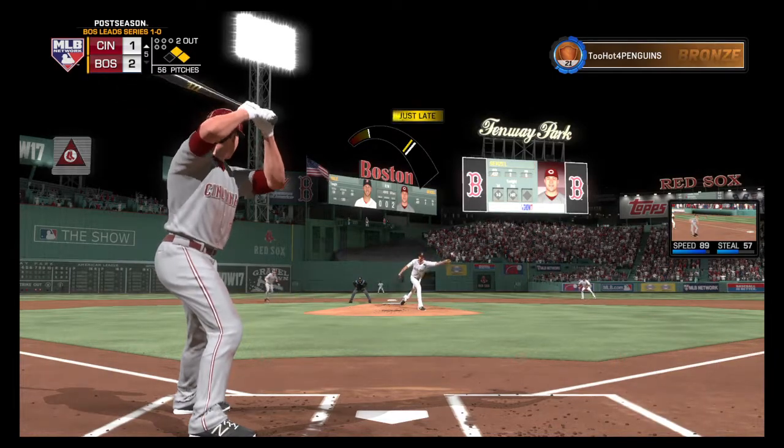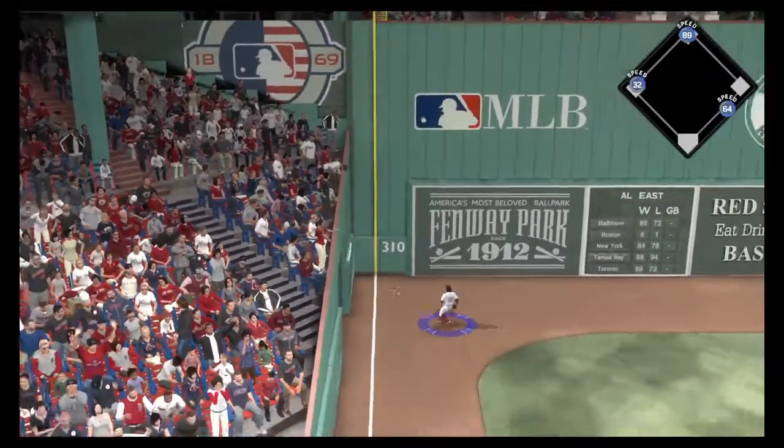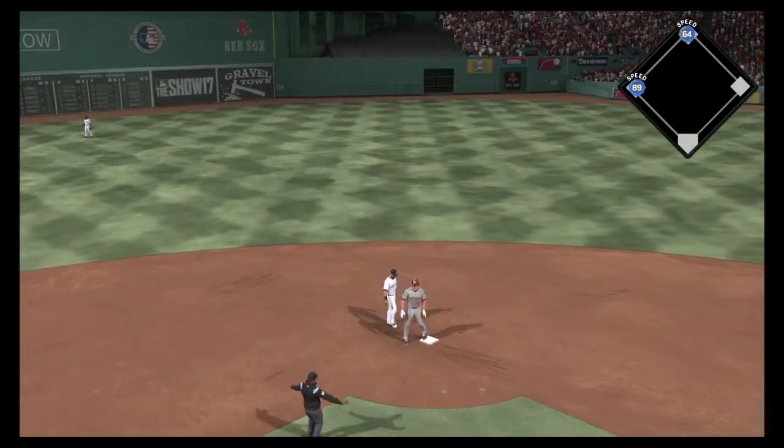Trying to hold the lead. Here's the delivery. Swinging, a ball pulled hard down the line in left. And that's a fair ball as it'll head for the 3-10 sign on the monster. The relay. And he is in there.